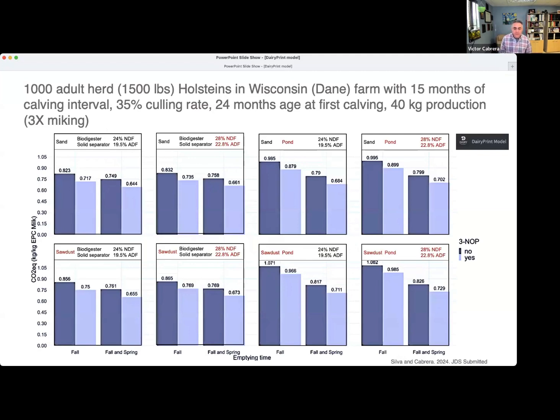This is a graph from a recent paper we submitted with Tadeo. And here, the only difference is the herd is a different size, but all the components are very similar to the previous scenarios. At the end, the report here is kilos per kilo of energy and protein corrected milk. So really, the herd size is only for the analysis internally, but the results here are made by energy and protein corrected milk.